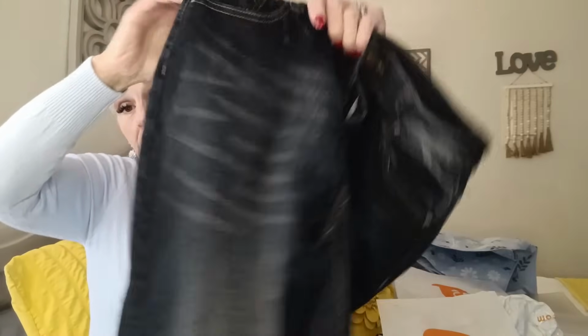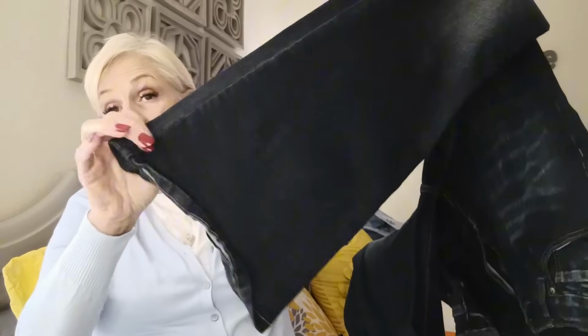And I got 2 pair of jeans. And I don't know, guys, I don't like high-rise pants that go up real high on me because I think they make me look fatter. And I think these are going to be really high-rise. We'll see when I try them on. But I do like the color a whole lot. And they're pretty bell. I don't know if I'm going to like that big of a bell. So, let's see, that's pretty big.